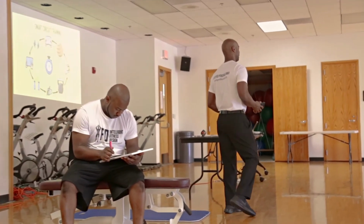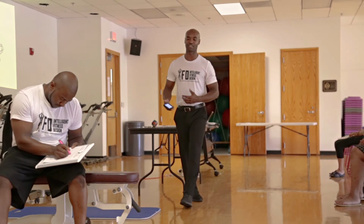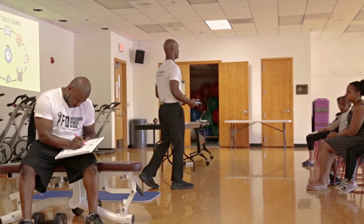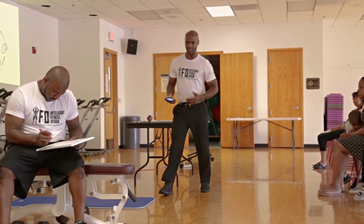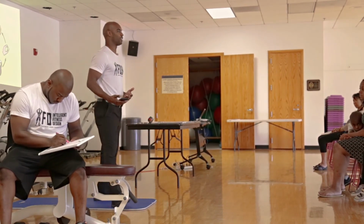So that's a circuit in the IFB program. As you saw, he went from exercise to puzzle, and he's doing a pretty good job on the puzzle, which means that he has some good focus, and things of that nature. So that's a great example of a circuit in the IFB program.